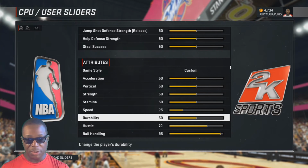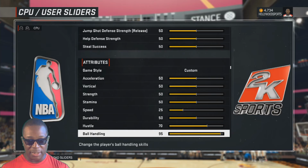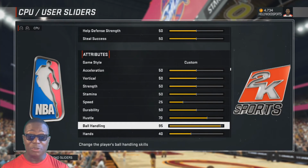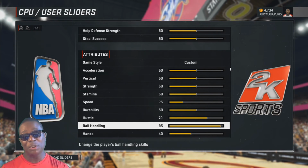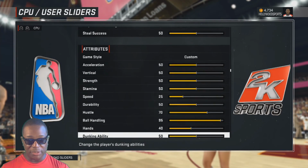Durability, again, is up to the ratings, 50. Hustle, again, 70. Same as the user. Ball handling, same as the user. Hey, the CPU is going to do some great ball handling on you guys. You got to play defense. I mean, you're going to have the Hall of Fame challenge, but you're not going to have the Hall of Fame cheats, okay? Hands down to 40, same thing as the user.